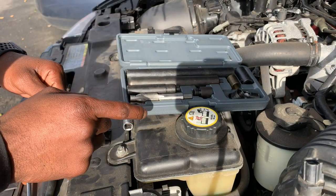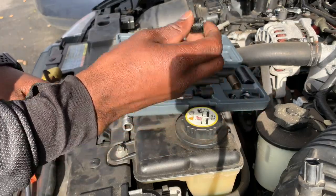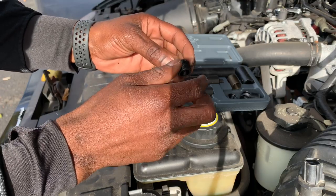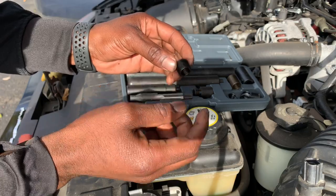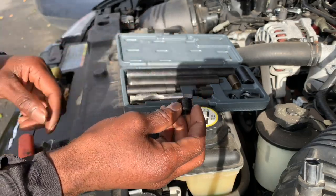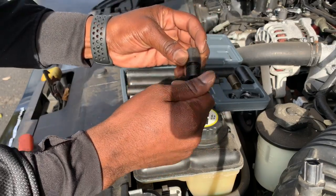Okay, so now that that's done, you're ready to put in your spark plug insert, which is right here. What you're going to do with your spark plug insert is throw a little Loctite on it. I put a lot of Loctite on it because I've had one of these fail, but that was with a cheaper kit. So I threw a bunch of Loctite on here. And you want to take this and screw it all the way down.